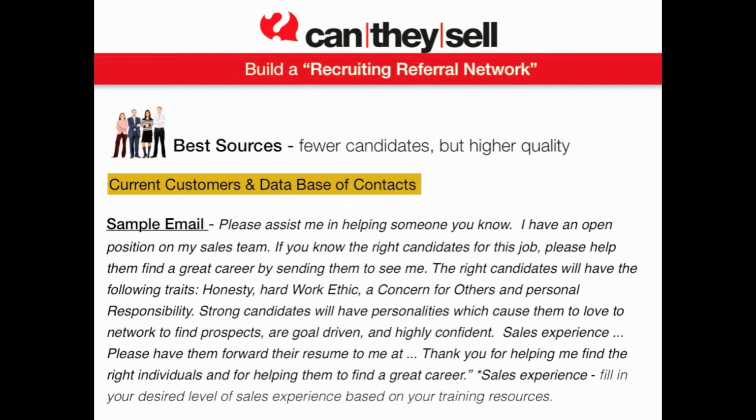Simply type this into the email. Please assist me in helping someone you know. I have an open position on my sales team. If you know the right candidates for the job, please help them find a great career by sending them to see me. The right candidates will have the following traits: honesty, hard work ethic, a concern for others, and personal responsibility.